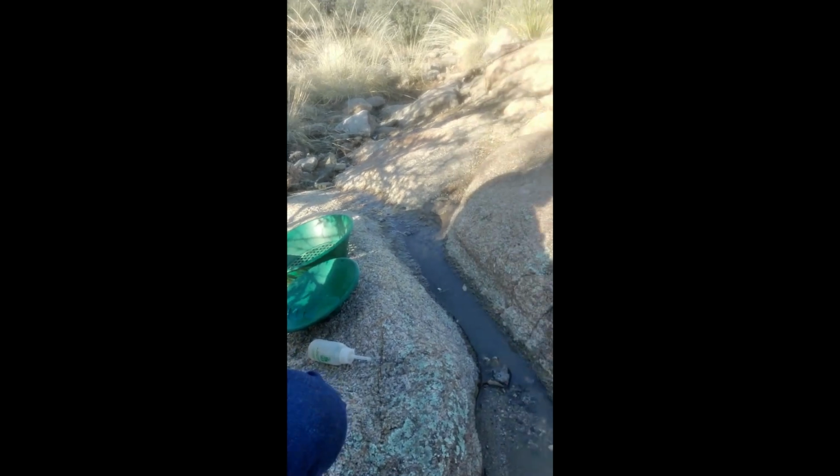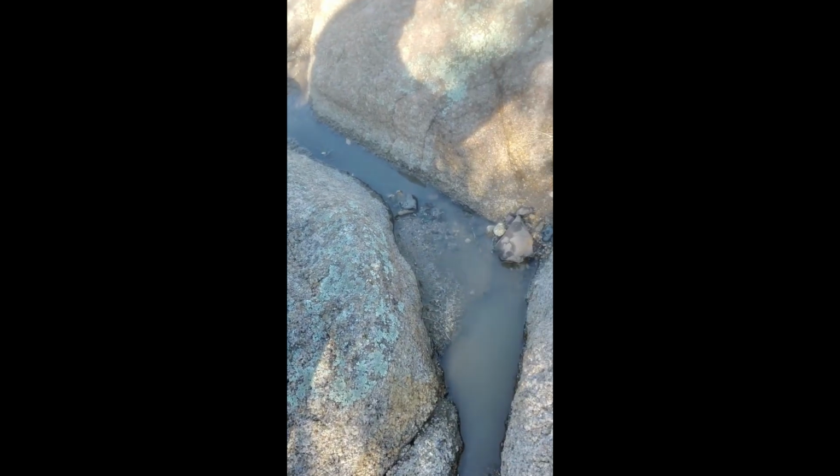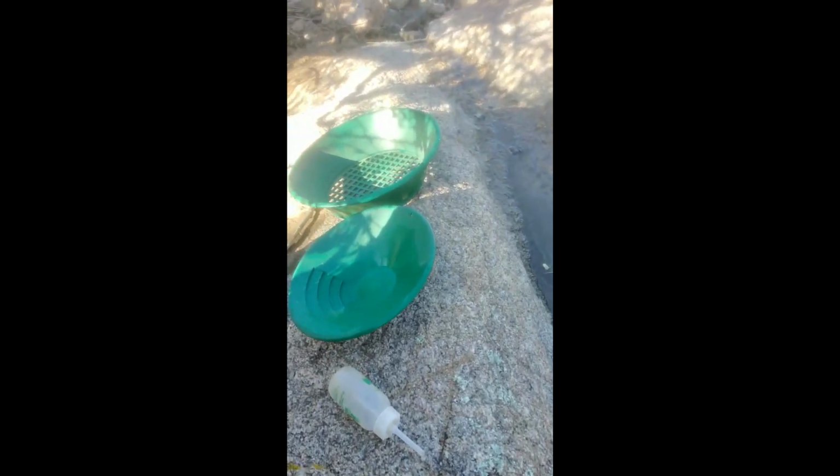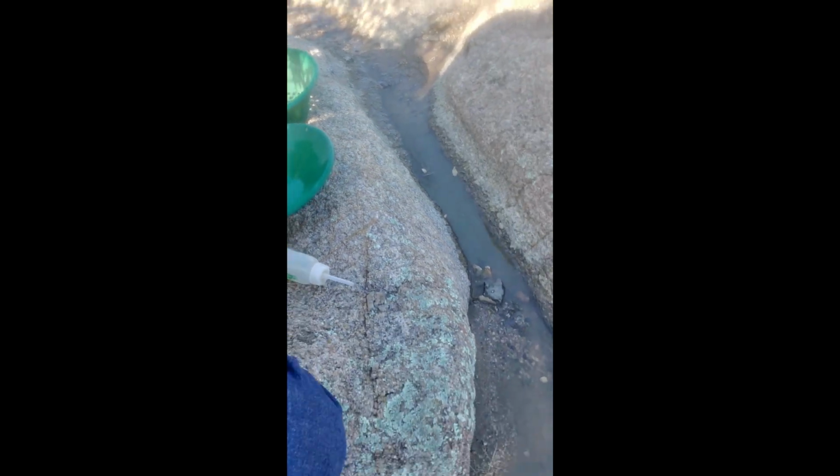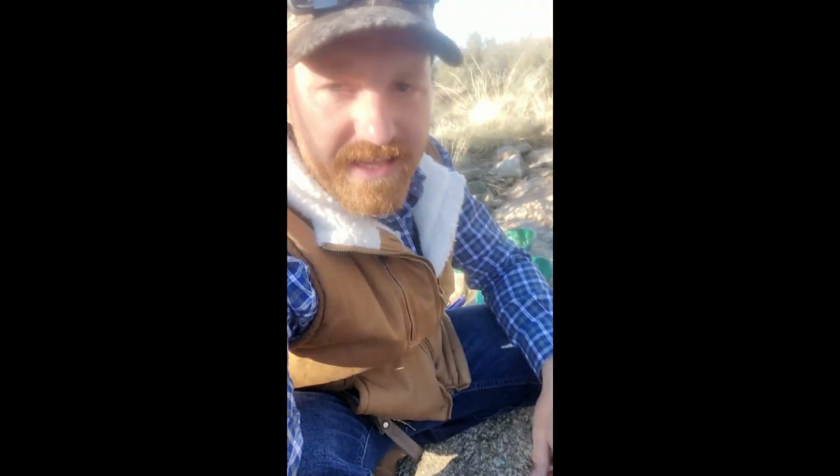Hey guys, we're out here up in Prescott, Arizona, and I am running down here. There's a bunch of crevices and the water just came through here not long ago. We had a lot of snow and rain, and so we're looking through these crevices to see if we can't find any shiny.